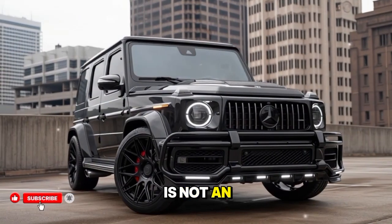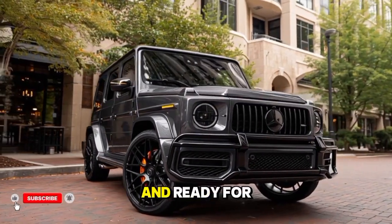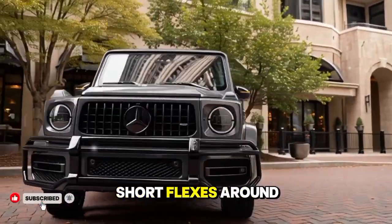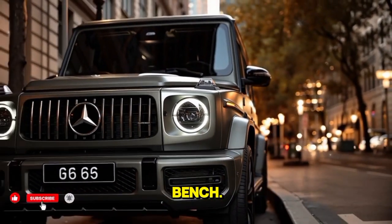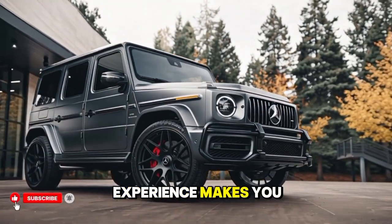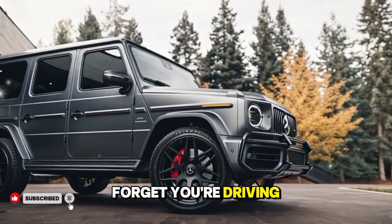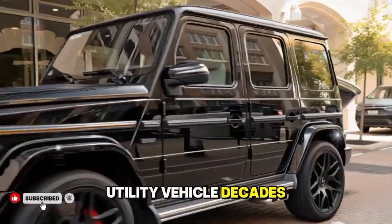Comfort is not an afterthought here. The seats are plush but supportive, heated, ventilated, and ready for long drives or short flexes around town. Rear passengers get legit space, not just an afterthought bench. The sound system bangs, the tech is loaded, and the overall experience makes you forget you're driving something that started life as a military utility vehicle decades ago.